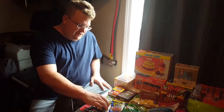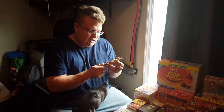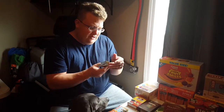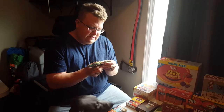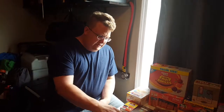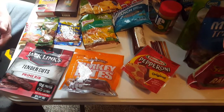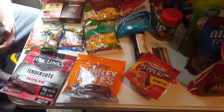I already talked about Clif Bars. These are sweet and salty almond packages. I mean, this is like chocolate peanut butter flavored. Almonds are super powerful in calories. Like this is 220 calories for 1.5 ounces. Pretty good deal. Here's Spam. Like I said, Spam's really popular in Hawaii. I'm going to try to grill it over some sticks and see how it goes.